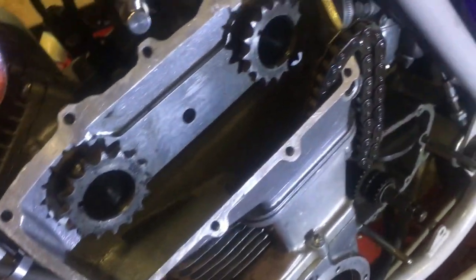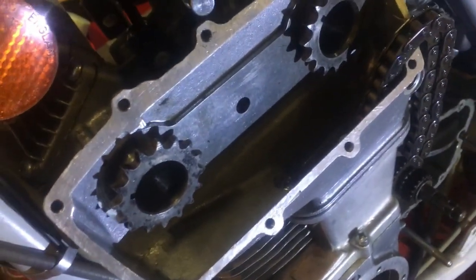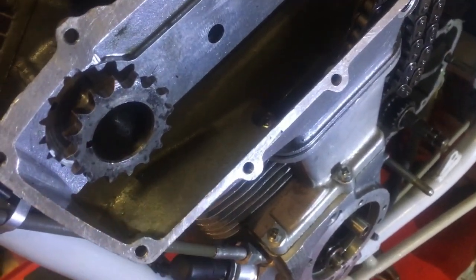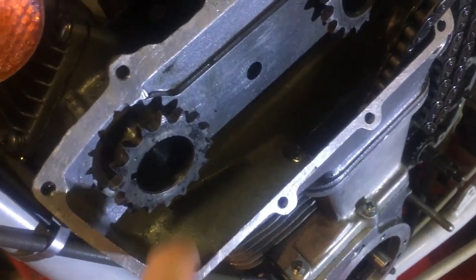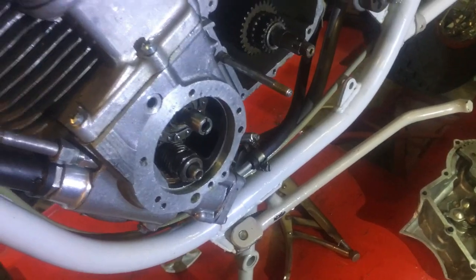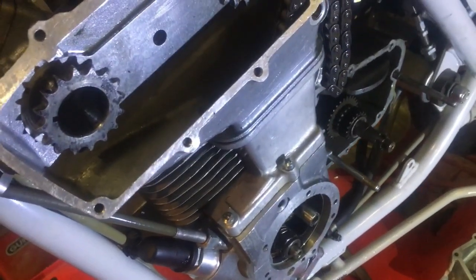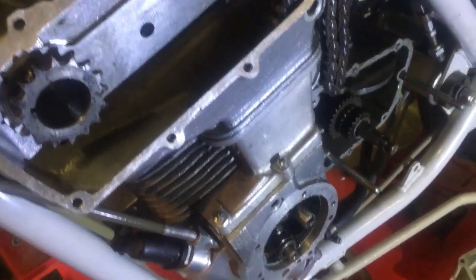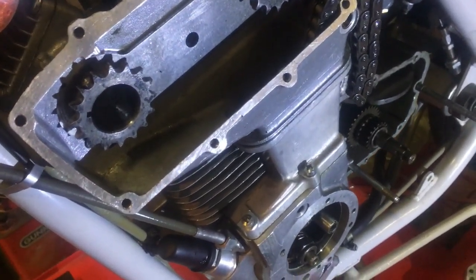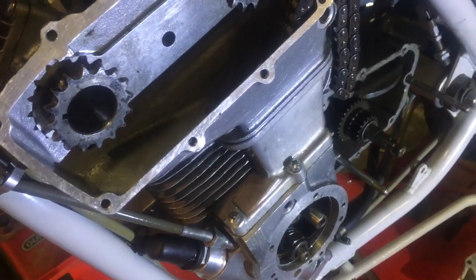The other good news as well is obviously inspecting everything internally, it's all pretty clean. There wasn't any shavings of metal etc. in the pool of oil here. The bottom end similarly, and the timing cover. So we'll button all this end up now, and we'll take it from there.